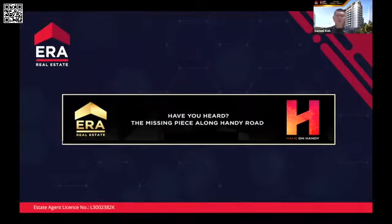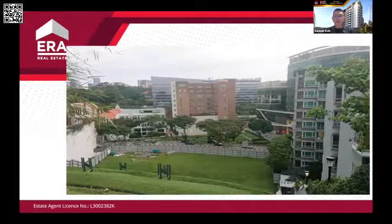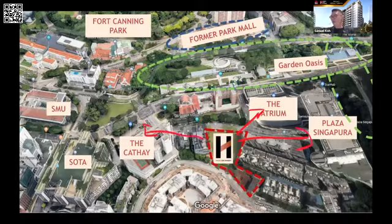So now we talk about House on Handy. Where is it located? It's along Handy Road, just 2 minutes away from Dhoby Ghaut MRT. All right, so this is Atrium. You can walk to Atrium, you can walk to Plaza Sing. This is Cathay, yeah? So this is Fort Canning Park. Yeah, so it's very, very convenient. In fact, you don't even have to drive to go around the whole island now because we are at a three-station interchange.